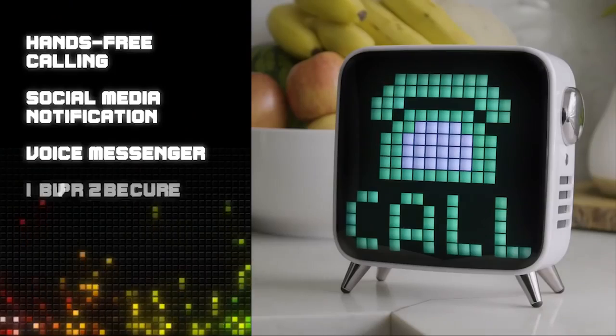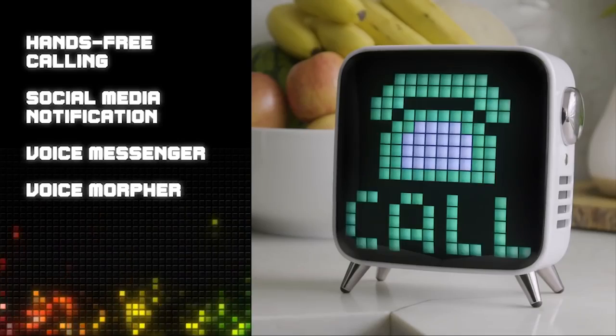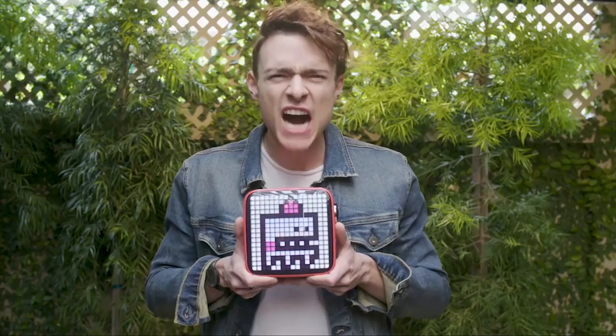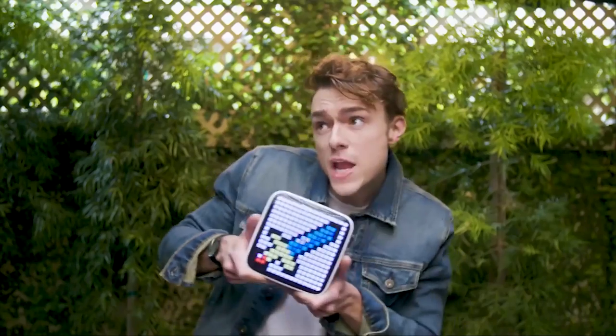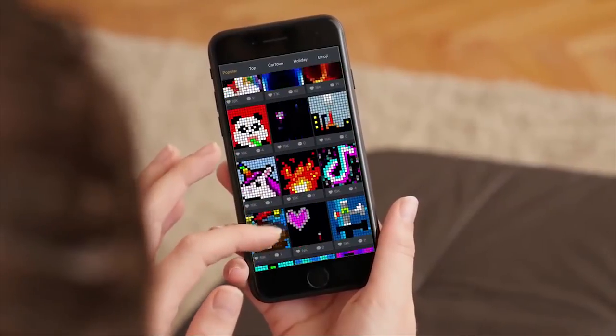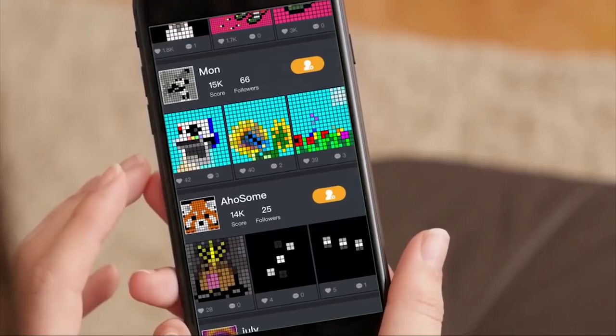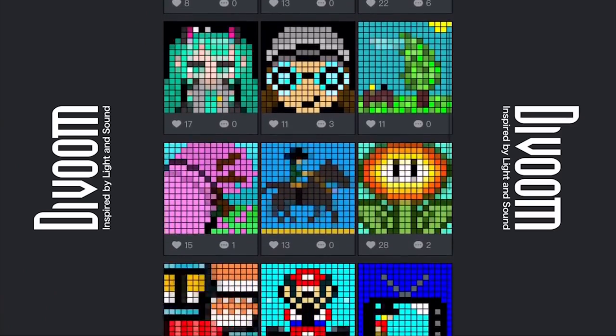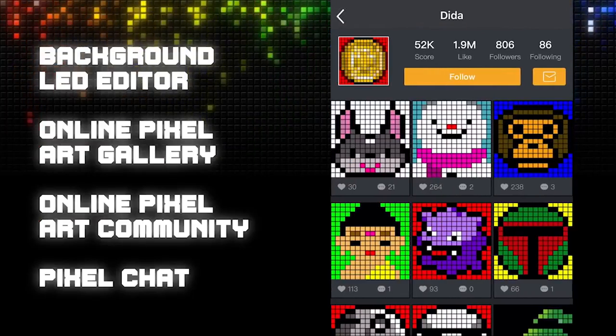Never miss an alert with a dazzling notification center. Match Tivoo-Max to your personality and let the world see your style. Upload your creations to the Tivoo Pixel Art Gallery and share your work with pixel art fans around the world.